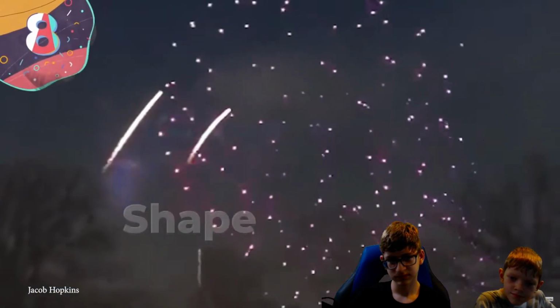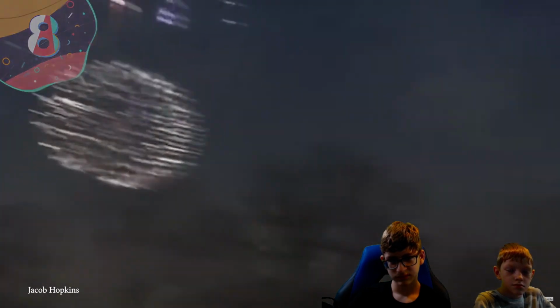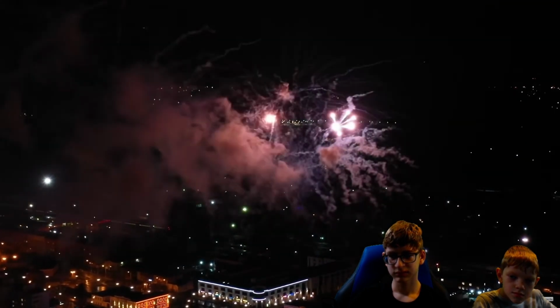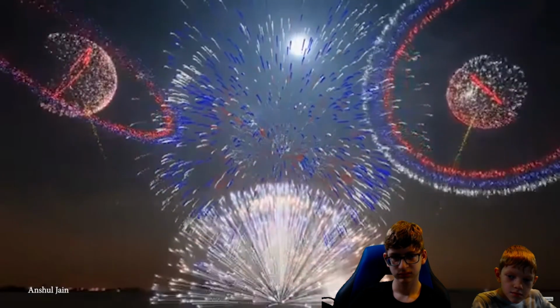Number 8. Shapeshifters. Let's face it, most fireworks aren't all that memorable. After all, while they make a loud noise and produce a colorful explosion, most will more or less be forgotten in a few days. However, there are some fireworks that distinguish themselves from the rest by exploding into different shapes.